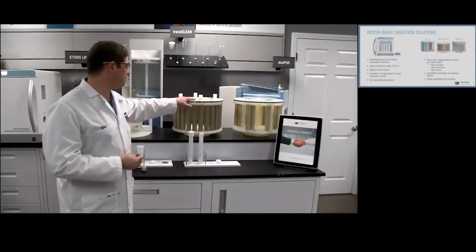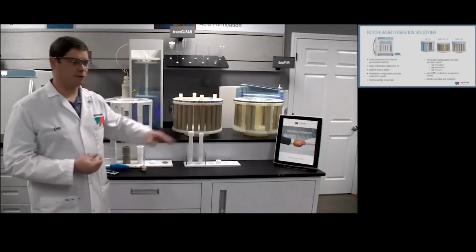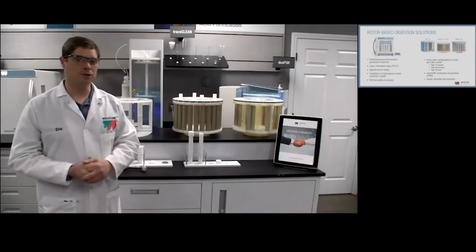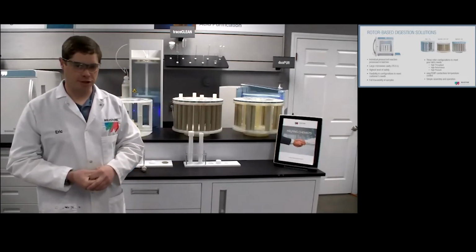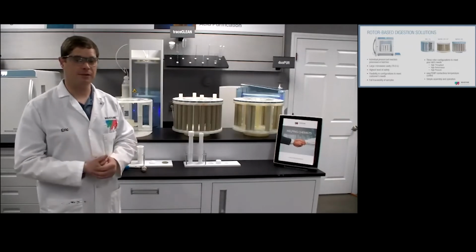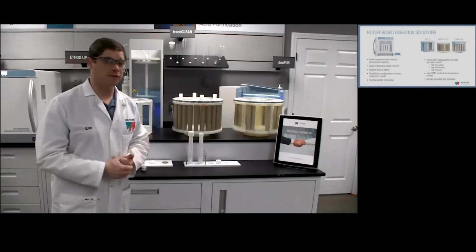But it's important to note that the Maxi 24 HP is the only 24 position rotor out there with the ability to go up to 220 C and 60 bar of pressure. There's no other rotor that's currently out there that has these types of capabilities. So it is rather unique for Milestone.